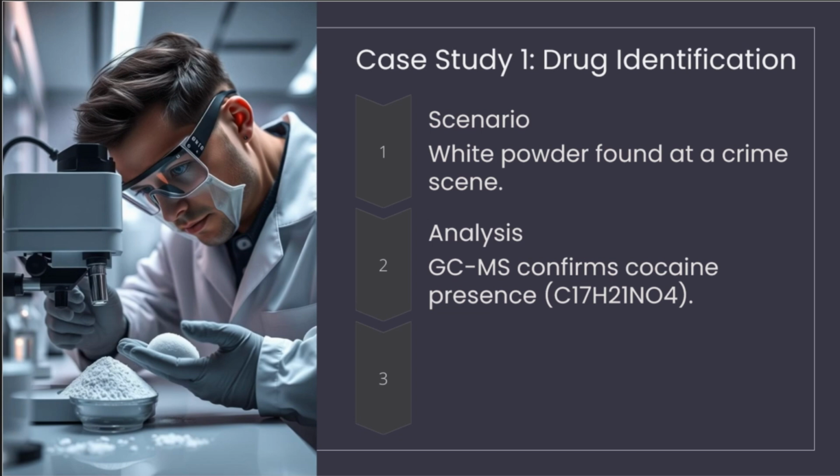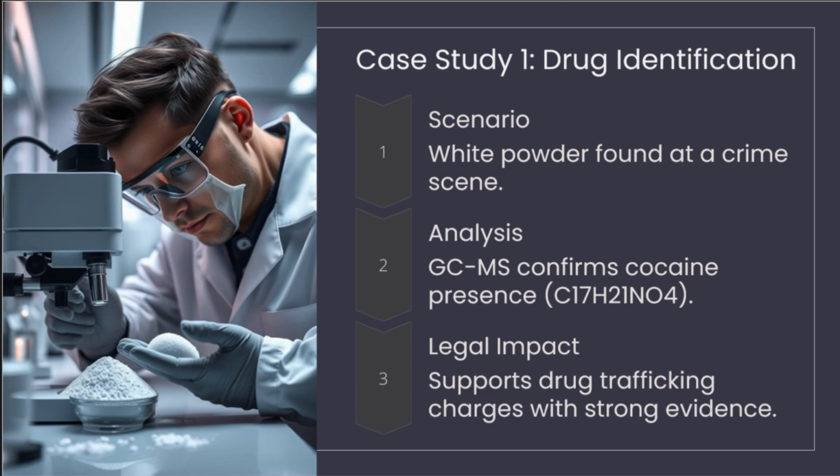illegal stimulant drug. The scientific evidence provides strong support for drug trafficking charges against the suspect. And so the detailed chemical analysis and identification of the substance was a critical part of building the legal case. This demonstrates the important role that forensic science can play in gathering evidence and supporting criminal prosecutions.